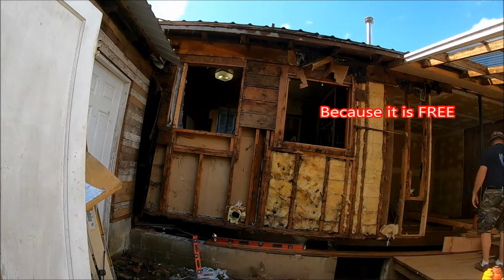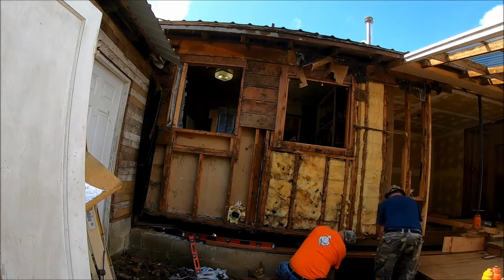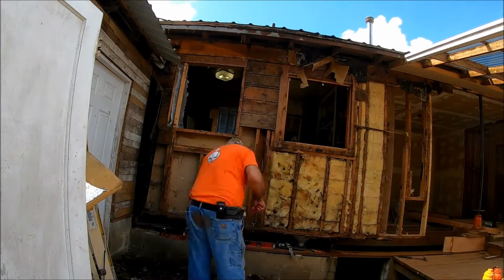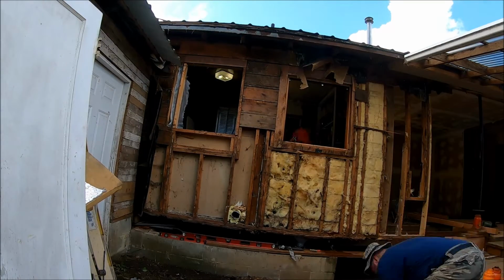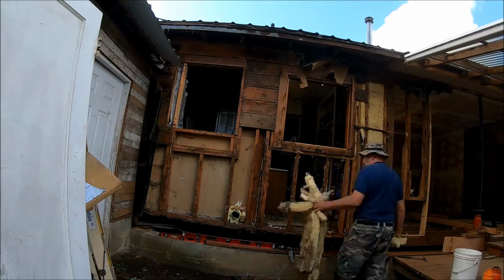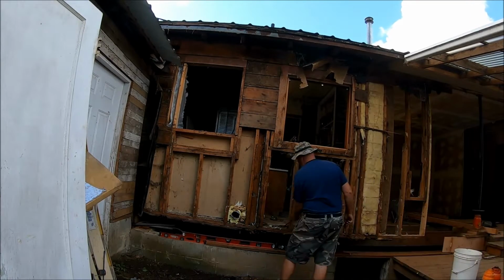I'm busy cleaning up all the stuff around here, just to make it a little bit safer. Try not to step on any nails and whatnot. The sheetrock's already pulled, and so we're going to pull that insulation out of there. Save some of that stuff, some of it's not worth saving.